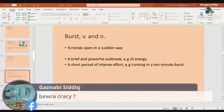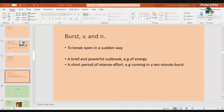But that aside, I'll just take bureaucracy off the screen as well, sorry. There's also burst, which is the noun, which is like a short period of intense effort, or a brief and powerful outbreak. So you might say, I have got a burst of energy, which would be to have a brief, powerful outbreak of energy. Or a short period of intense effort, so you might say, I'm going to be running in short 10-minute bursts. Again, the verb and the noun are going to be pronounced the same. To burst is to break open in a sudden way. And the noun burst is a brief and powerful outbreak, for example of energy, or a short period of intense effort, like running in 10-minute bursts.